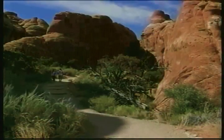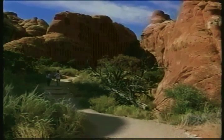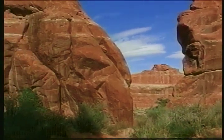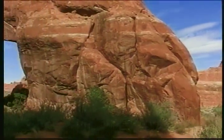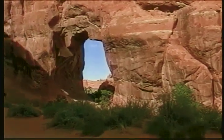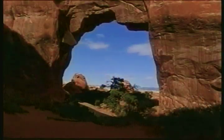Return to the Pine Tree Arch branch in the trail and continue just a few hundred yards to the end of a box canyon. Here at the head of the canyon lies a craggy arch with its namesake pine tree growing from the bottom of the opening.